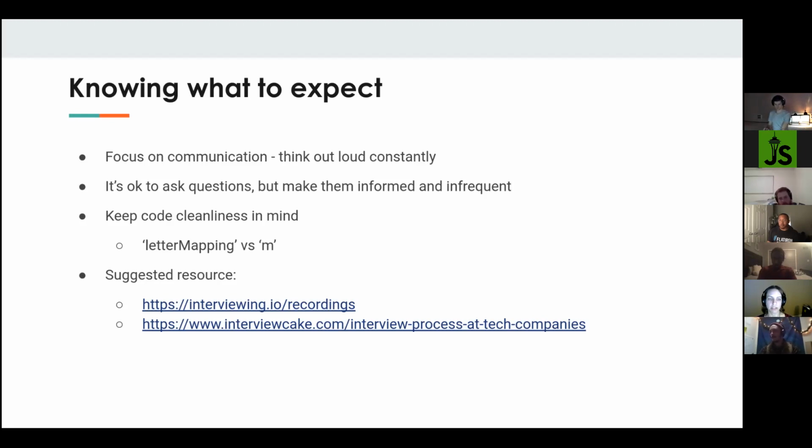You also want to keep code cleanliness in mind. When you are writing in an interview, I'm assuming that that is similar to how you will write when you are contributing to my code base. So for example, single letter variable names are much less ideal than variable names that are actually meaningful. So I want you to use the same kind of variable names and function names that you would when you are working on a project when you're in the coding interview.